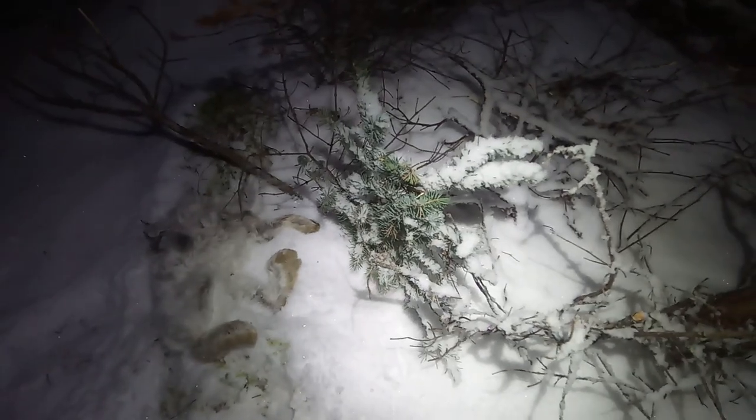All right, here we are at a pen set. As you can see, you got snowed in pretty good, but we were able to get a rabbit out of the deal, so that's always nice. Pen sets do work, but haven't been as efficient as I've been hoping. But I'll take a rabbit a day. All right, here we are at another pen set. Check out the pen. Two of the snares are untouched.